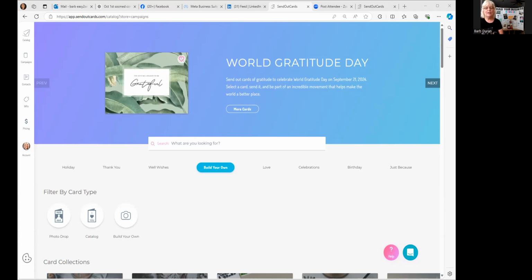And so if you have a suite or an apartment or whatever, lot number, you would put that in address two.